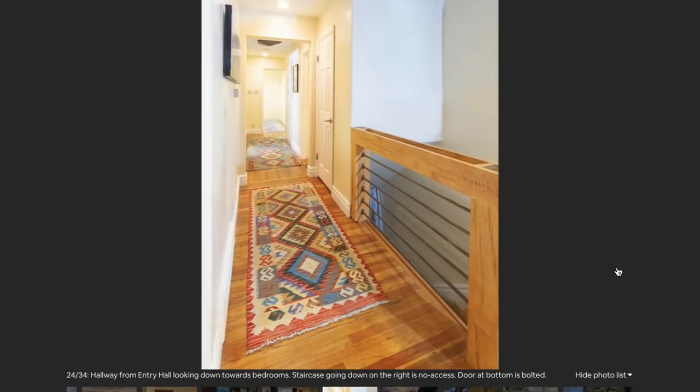Hallway. Okay, so there's some information about staircase going down and no access. Door at bottom is bolted. Okay, that's really good that she provides this information, because if you don't, then guests are going to come to the house. They're going to see a door is locked, right? And they're going to be like, huh? They're going to be confused. They're going to be like, can we use this? What is this? Why is this locked? So that's definitely information that you want to communicate.